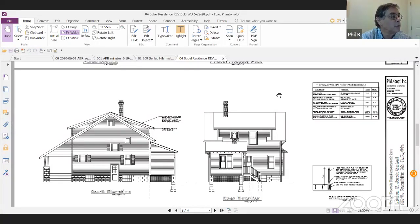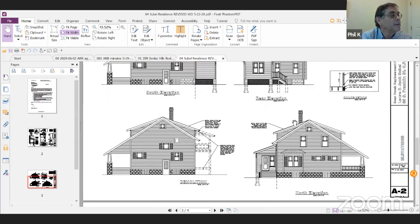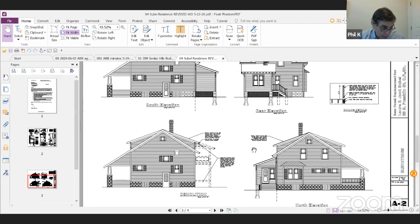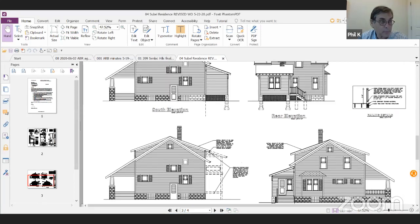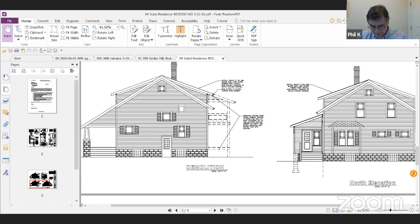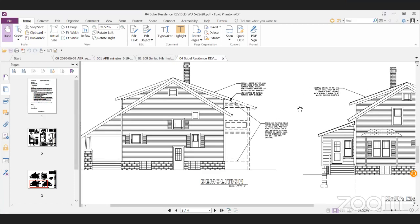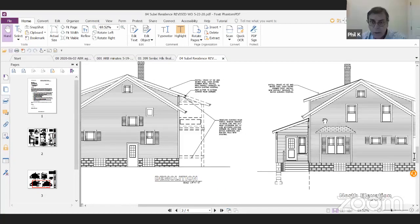Okay, this is the Subel residence. We met previously before COVID. They had a chance to present. I think we had a preliminary approval on this. You did, with some suggestions.